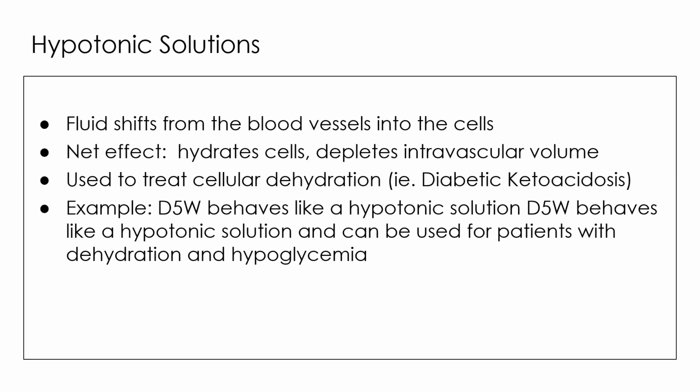Hypotonic IV solutions contain a lower solute concentration than intracellular fluid, causing water to move into the cells, which makes them swell and can lead to cellular rupture. Hypotonic solutions should be used cautiously, particularly in patients with heart or kidney failure. So not a solution you would ever want to bolus.